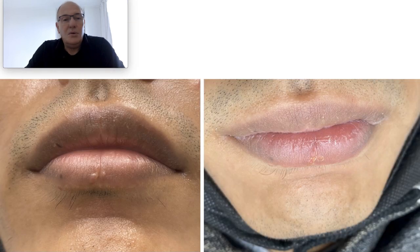These are the pre and post immediate results. No downtime, and if necessary, some days after the procedure I perform another procedure and I remove the scar completely.